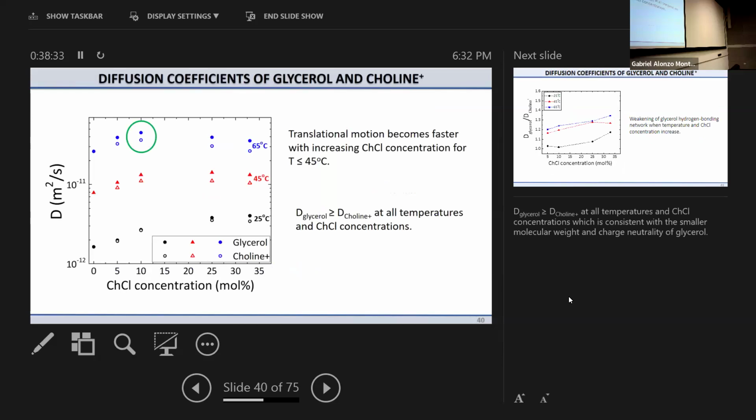So when we do that, we find that as you add the choline chloride, the diffusion gets faster. Let me just give you the conclusion first: the choline chloride is breaking up the hydrogen bonding network inside the glycerol. So everything moves a little better. We can measure separately the diffusion of the glycerol and the diffusion of the choline. We can't do chlorine. You can do chlorine NMR, but you can't measure diffusion because it has a very large quadrupole moment and the relaxation times are way too fast.